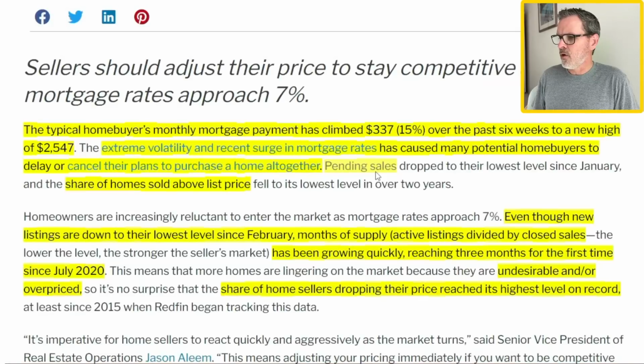It says here, even though new listings are down to the lowest levels since February of this year, months of supply, which of course is active listings divided by closed home sales, has been growing rapidly as well, reaching 3 months for the first time since July of 2020. So a 3-month housing supply more or less means that at the current sales pace, if no new listings were to hit the market, all houses listed for sale right now would be sold in 3 months.